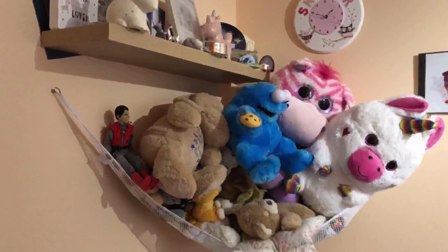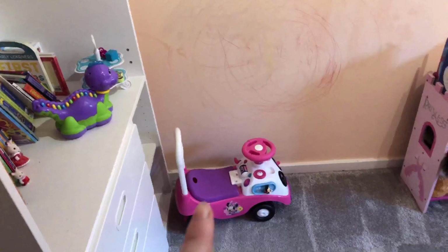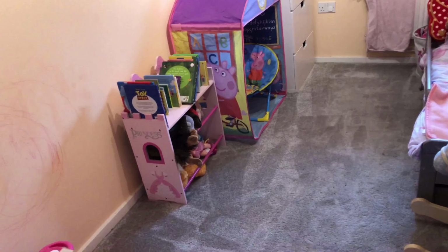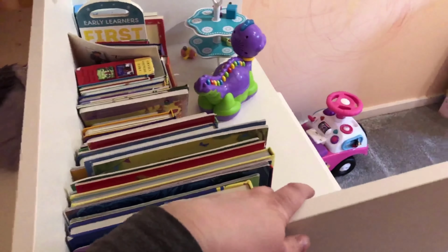So for now, I think I've literally finished. So I think we are going to redo her room in the next few weeks. We're going to paint it and we've got to get all her toys in here. And I'm going to get this one to go. I didn't realise she'd done it down this side. I need to clean it up a bit more.